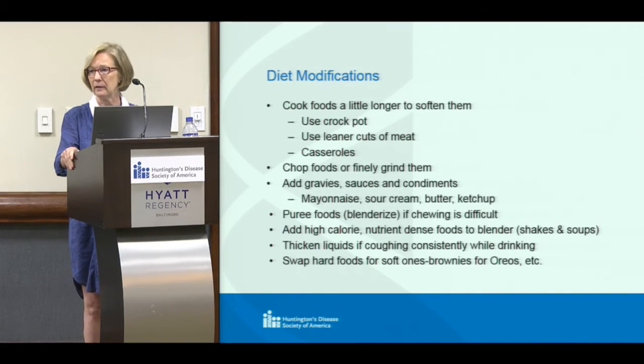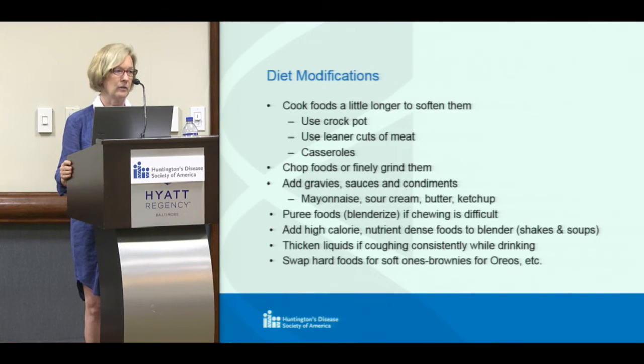I think that's probably one of the things that people resist for the longest time. There are a lot of foods that are puree consistency without being pureed, such as your hot cereals, oatmeals, and cream of wheats, and yogurt, and that consistency is wonderful. And there are lots of foods that are like that already. Mashed potatoes.